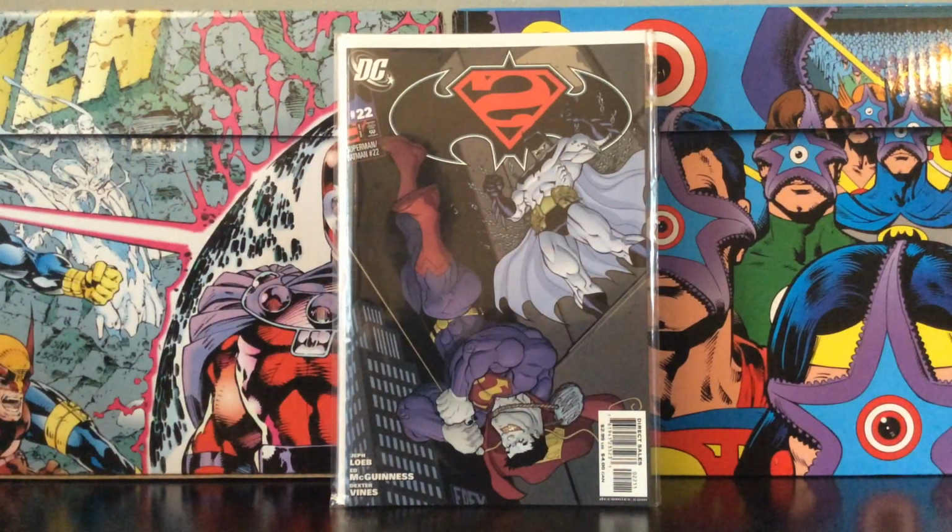Shout out to Strangeblade for putting some spotlight on this book, Superman Batman number 22, which turns out to be the first in-continuity appearance of Batman Beyond. Now, is it Terry? Is it Tim? They say it's Tim in this book, but was it an editorial mistake? I don't know. I own this entire run, the Jeph Loeb run on Superman Batman. This was a hot little title that followed up his Hush storyline.